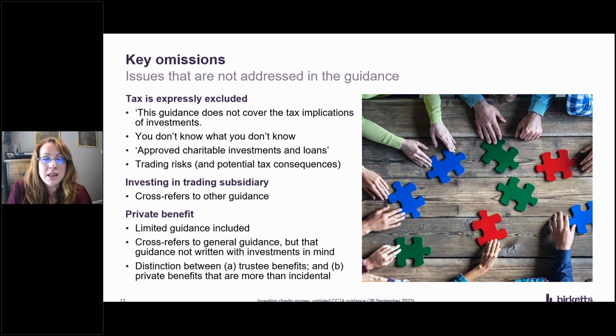The main areas that you need to be mindful of are areas listed in the investment types as high risk. So any high risk investments, there may be tax issues or trading issues to be mindful of, and social investment. So those are the areas that are more likely to have potential tax consequences where you might want to seek advice if you don't have tax experts within your trustee body or within your charity.